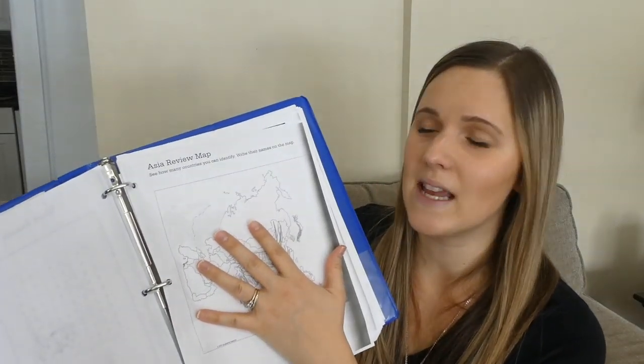Then I printed up this Asia review map, and the kids had to show me, if they could remember, where all the countries that they've learned were on this map. So they had to point out for me, this one is China, this one is Japan, this one is South Korea, and so on. They had to find those for me.